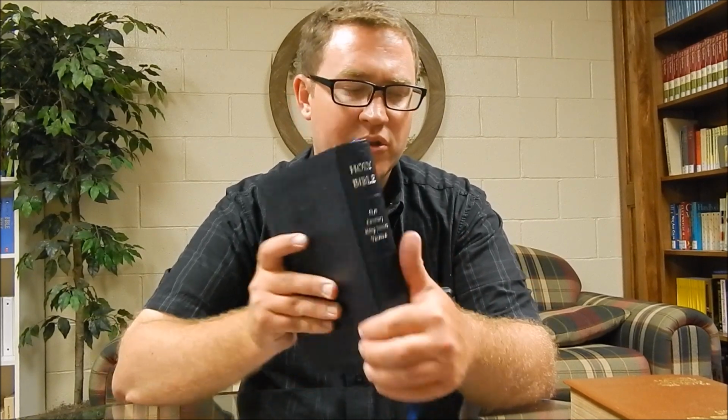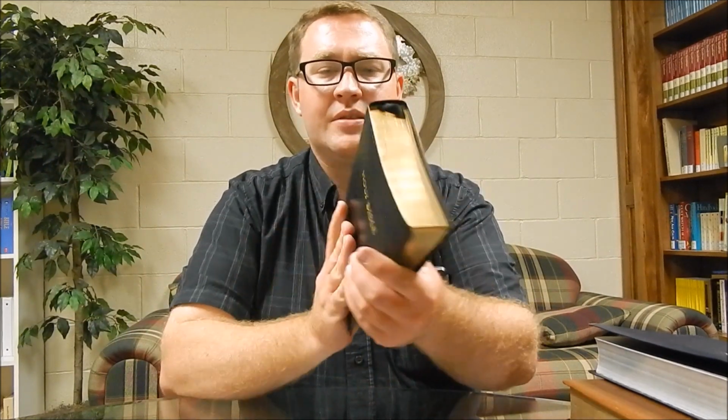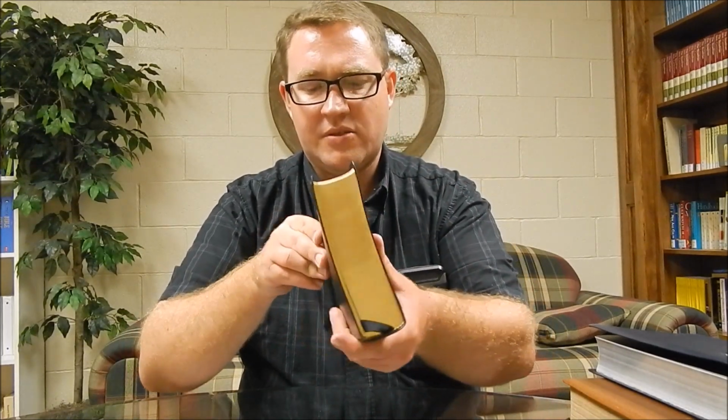I think it comes in blue, maroon, and black. So here's the blue version of it. Here's the black version of it with the gold gilding. You can see the size. I mean, it's probably about 6 by 9, but it's got some thickness to it.